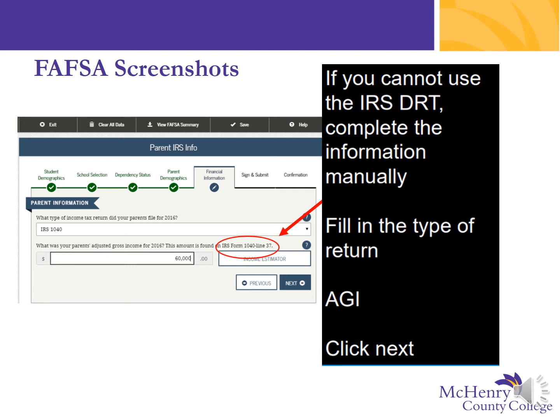So it'll say, what was your parents' adjusted gross income for 2016? This amount is found on IRS Form 1040 on line 37. Now remember, this is just an example. That 2016 year is going to adjust depending on what FAFSA you are completing.